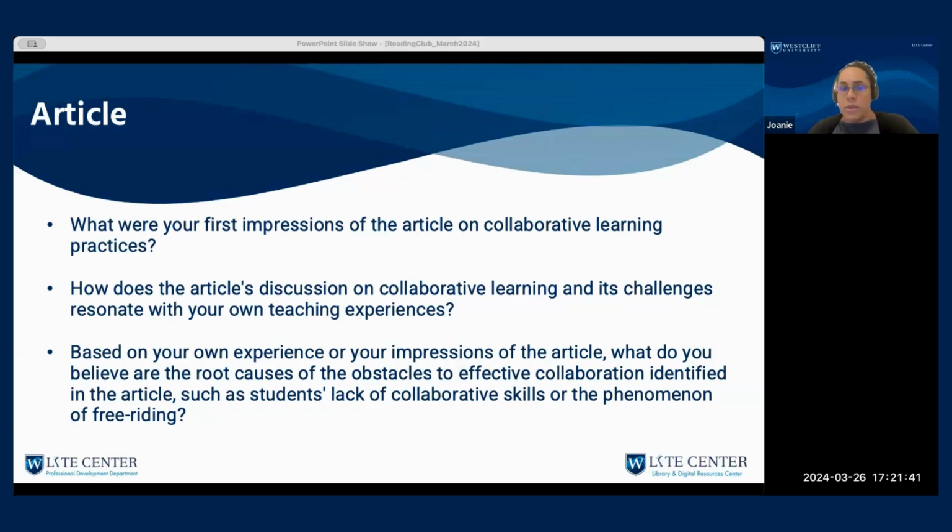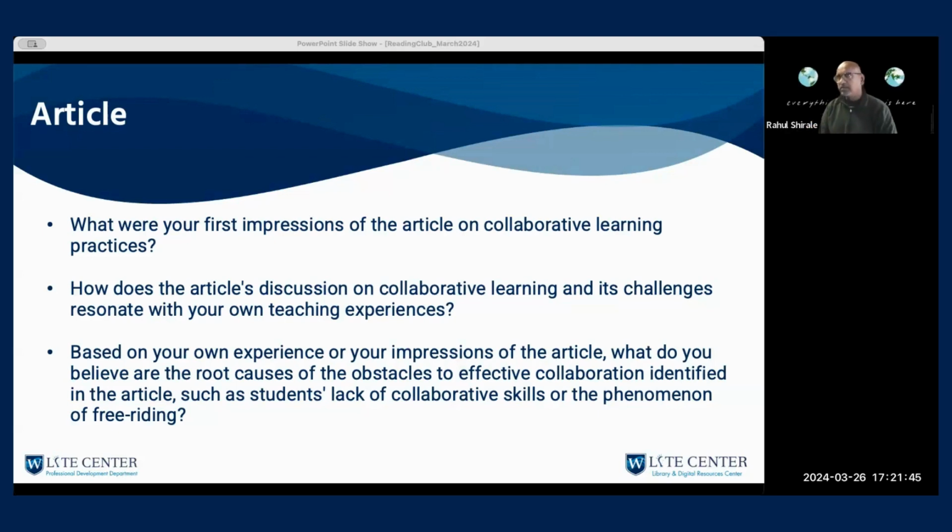Remember, if you don't want to unmute, you can throw some thoughts in the chat. While I was reading the article, what resonated with me was the workshop that we had last week, on Friday. I was running a workshop with about 15 to 20 students in my class, and most of them were paying attention to the instructions. I was trying to make it as interactive as possible by asking for input, by asking what they would do in that situation.